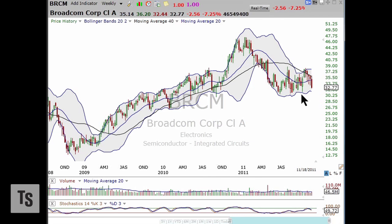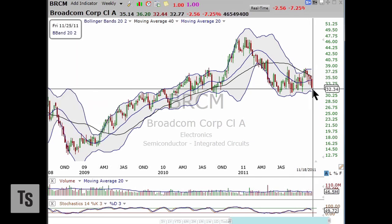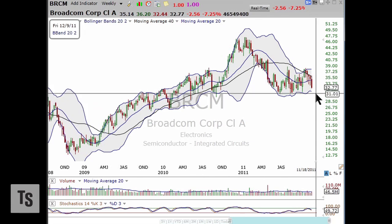In that regard, what you really have to do is just keep an eye on tech overall, okay? Rising tides lift all boats, right? So if technology, which really took it on the chin last week, starts to move higher, then this is probably going to turn out to have been a pretty good time to be buying Broadcom. On the other hand, if technology gets weak, then right about here at about 31 bucks is going to turn out to have been a good time to sell Broadcom.